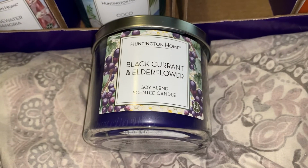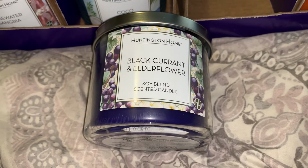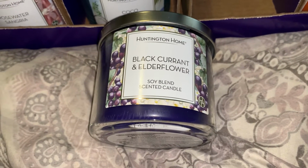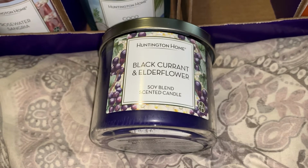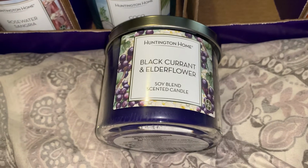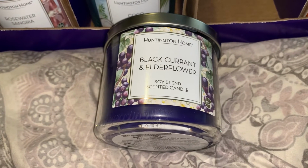I ended up grabbing a couple of those. I had buyer's remorse not buying more. While I was at the store tonight, I did look to see if there was any left, and there were only rose ones left. There was one Mother's Day one left, and I went ahead and swooped that up because that was a really nice apple scent. It reminded me of Swan Creek honey soaked apples.